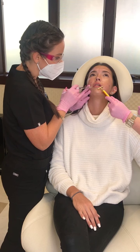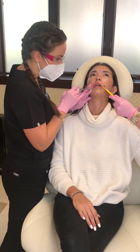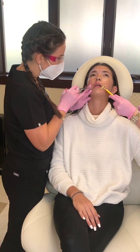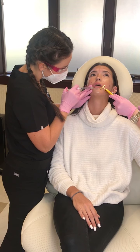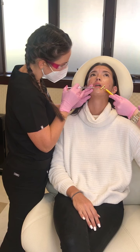5 syringes of filler fit into 1 teaspoon. So 1 syringe of filler is just 1/5 of a teaspoon. So it's not a ton of product. This person wants to know, is another lip question, is it good to help correct an uneven or gummy smile, or would you rather use a filler?